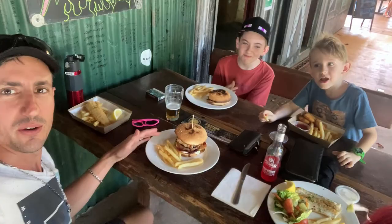Alright guys, we made it through the Bloomfield Track and we're having lunch now at the Lions Den Hotel. Lunch and a cheeky beer, and there's a big Bundy bear up there behind me. We're going to keep heading through towards Cooktown once we finish these up, and continue on our travels till we get to Elim Beach tonight.